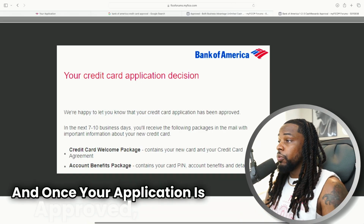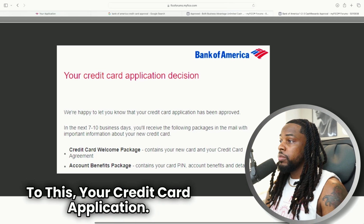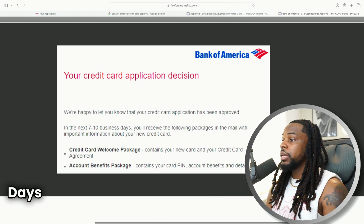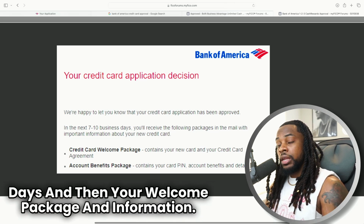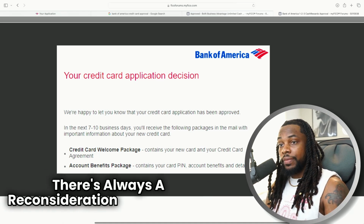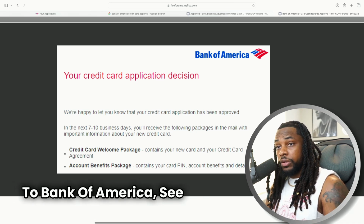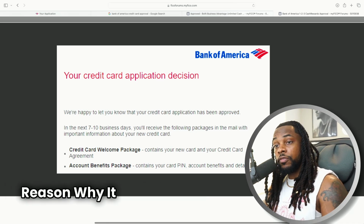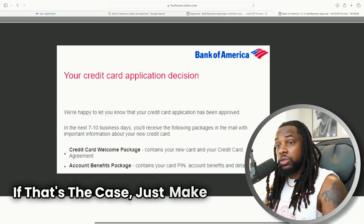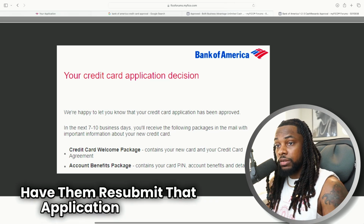And once your application is approved, you might get a message that looks similar to this. Your credit card application, the decision, then we're happy to let you know it's been approved. You'll receive it in the next 7 to 10 days, and then your welcome package and information. Now, if you are not approved for this card, there's always a reconsideration line that you can call. I would give that number a call, reach out to Bank of America, see if there's any particular reason why. It could have been from just them not being able to verify information. If that's the case, just make sure all the information is correct, verify it with them, and then have them resubmit that application for you.